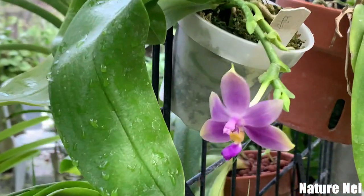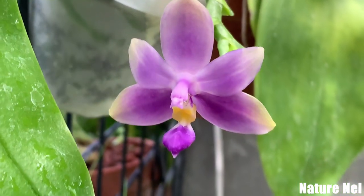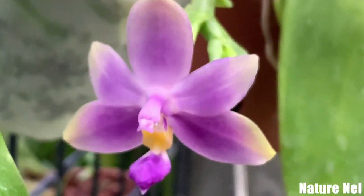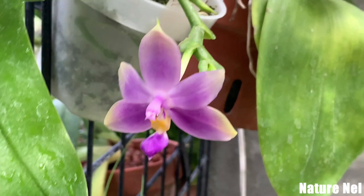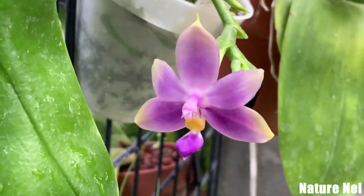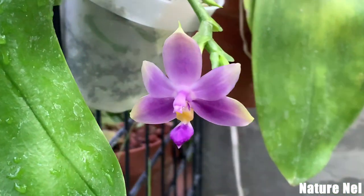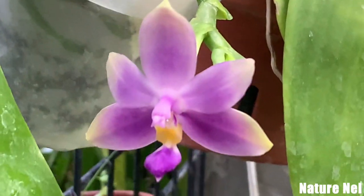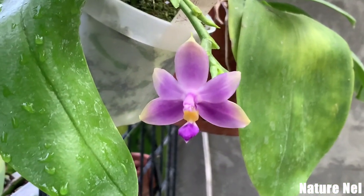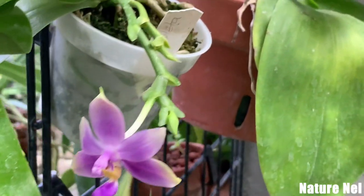Now let's go to one of my favorite phals, my violacea, Phalaenopsis violacea. And this flower, oh my God, is it fragrant? Literally, I can smell it from here. I don't even have to get close to it. It's a very strong smell of violets. It really is nice. And I'm having focus problems as always. There we go. I'm just trying to get up close to it so you guys can see all the detail. But my phone camera lately has been pretty nasty with the focusing. I don't know why. I don't know what's happening.